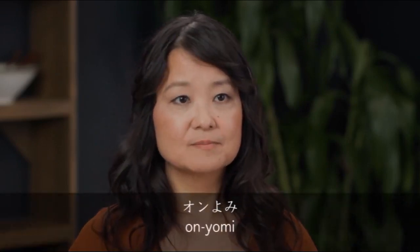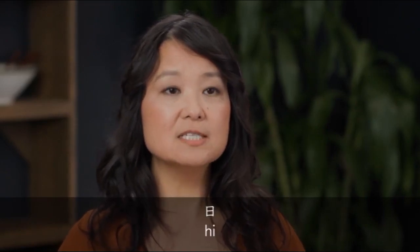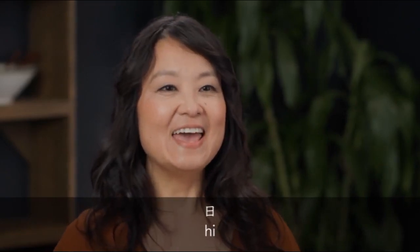Second, are the sounds for each kanji. Most characters have at least one reading that came from China called onyomi, as well as at least one native Japanese reading called kunyomi. Which reading to use depends on the context, so I will not introduce all possible readings. We have already looked at the kanji for day or sun, which is hi, and has a few different readings.